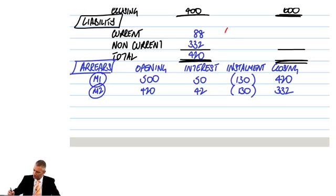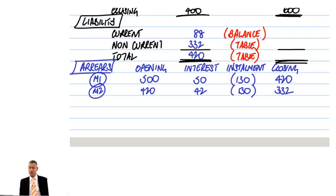So the formula, as you can see here, is very different. Oh, goodness me. Lost the ability to spell. Balance and table. And before we go back to contract A and B, see if you can do contract N. Have a go at contract N.